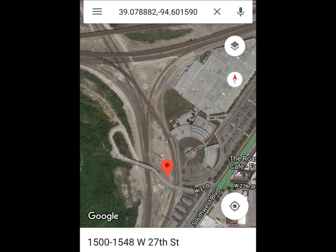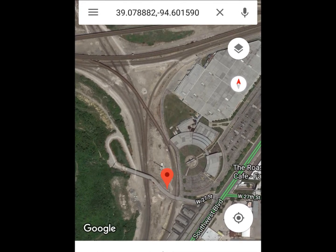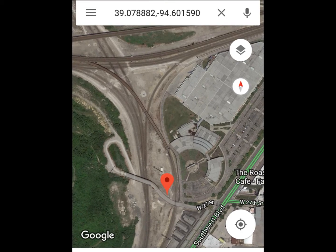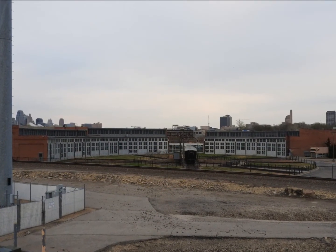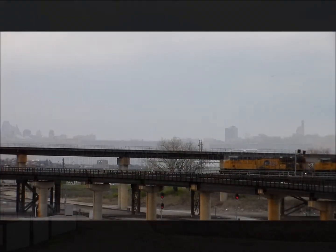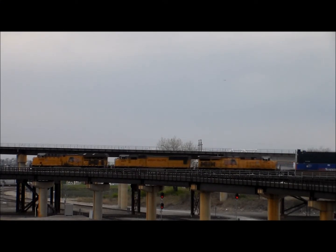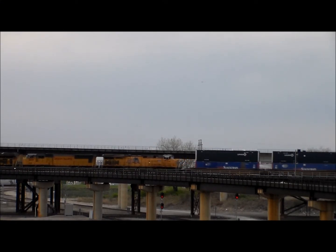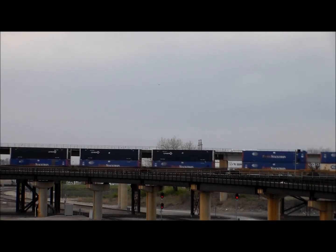After that quick visit, I was back at Santa Fe Junction, only this time I parked on the West 27th Street overpass just off of Southwest Boulevard. Here there is a beautiful old roundhouse with a passenger car on the turntable. This Union Pacific train passes over Santa Fe Junction as this BNSF train heads onto the Fort Scott subdivision, passing right through Burlington Northern Junction.